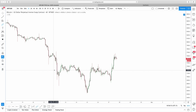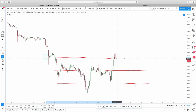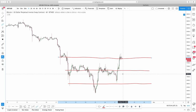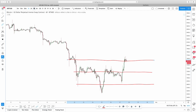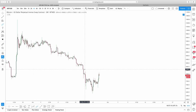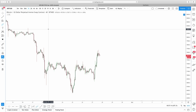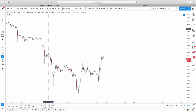Okay, so this is the midpoint right here, these being the lows, and this being the high if we fail up here. In that case, if we fail up here and fall back below, there's plenty of opportunities to trade within this structure as it begins to pan out. And remember, this is still very early, so it's very easy for traders to assume that a move is going to happen much faster than it will.